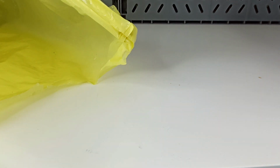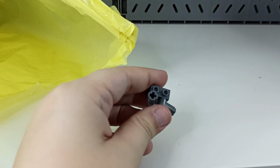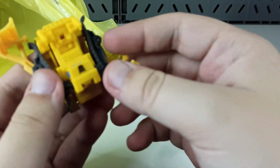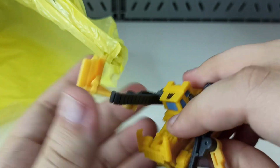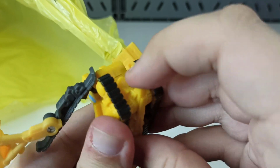Oh well. We have a Lego piece, thanks. Yet another Constructicon. What was your name? Scavenger, I think? No, this is the yellow one, so it's Skipjack.